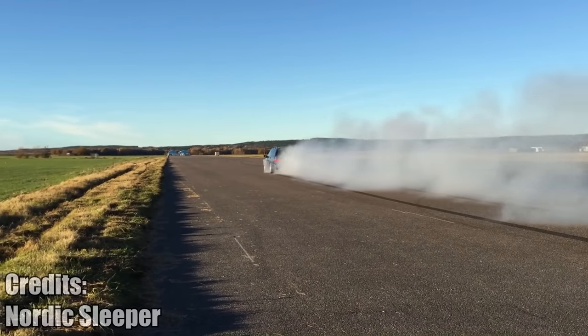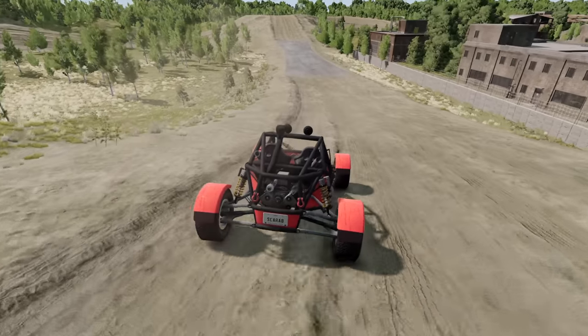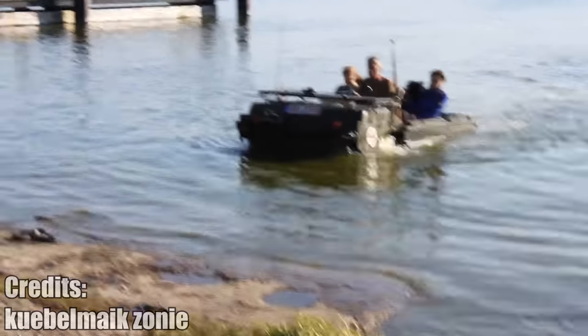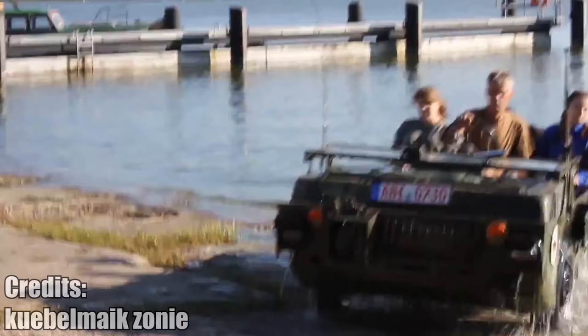This is the UAZ-967. While it may seem like a small, tiny amphibious vehicle, you are right. It is tiny. It is not like an iceberg that has 90% of its mass underwater. Oh, and a small fact, it likes to pee.